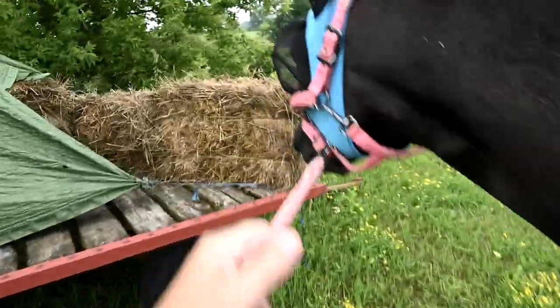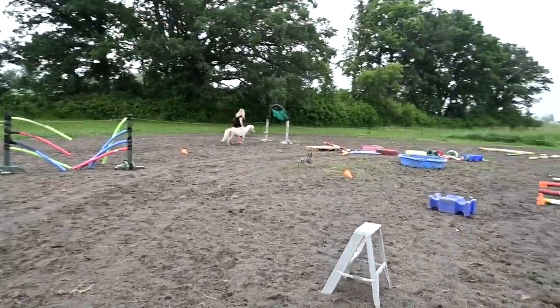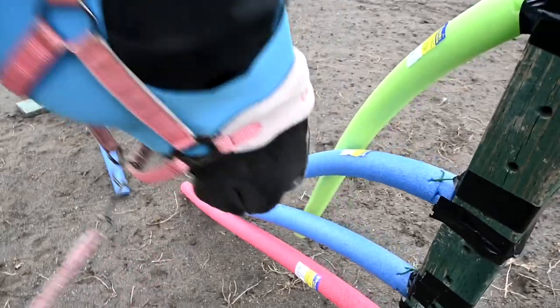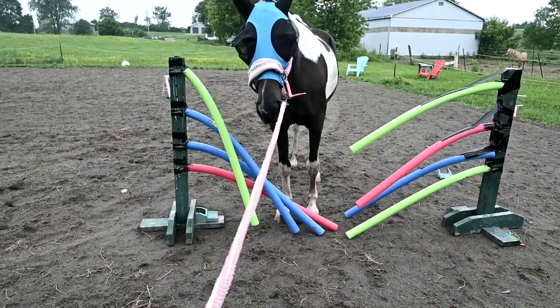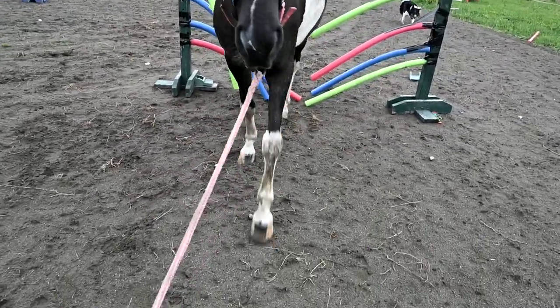Looks like our jumps. No, oh my God. I can't film and take care of her. That's yucky. I need to do an obstacle course in here for the dogs. Come on. No, come on. Come on. You coming? Yeah. Good girl. My horse is amazing.